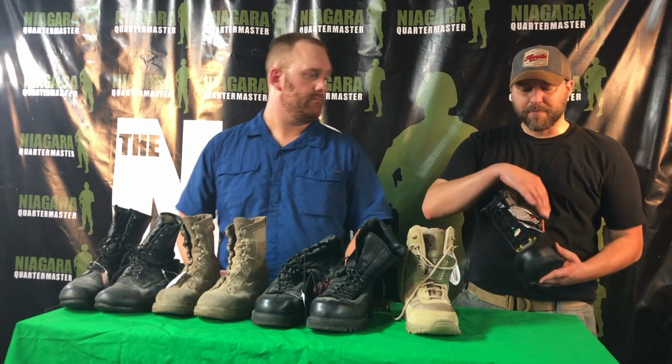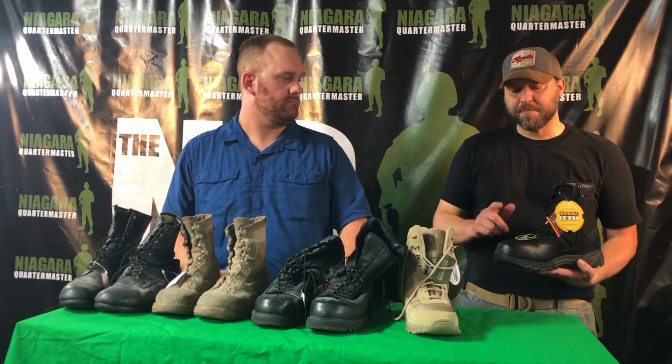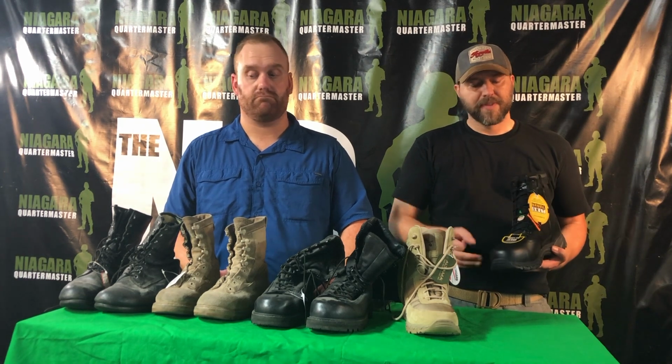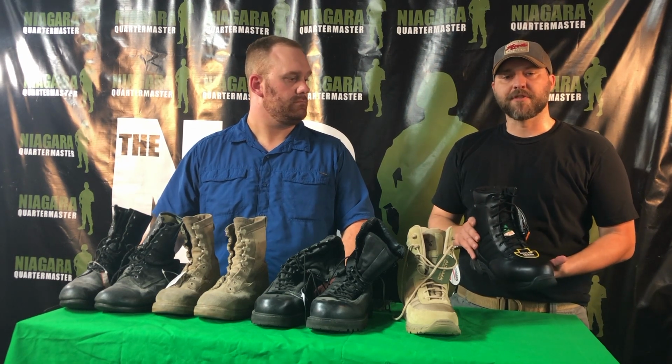Following along with that, my personal favorite, the Swats. They also have the nice zipper. Now these particular Swats, one of the things you can get with them is the safety toe. If you have to work in a work environment that calls for them, these are a really comfortable boot. They do have a CSA approved safety toe.